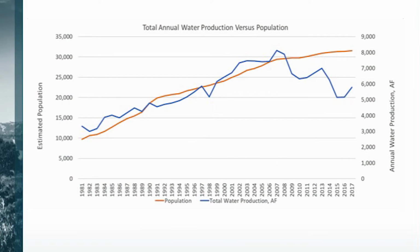This is historical water use in the city of Paso, just for comparison. So you see back here in the 80s, our estimated population was around 10,000 people, and our demand was somewhere around 3,500 acre feet. So we have water production over here, and we have population over here. The orange is our population growth over time, and the blue line is our water use over time. And you see in the last 10 years a significant reduction in the community's use of water.